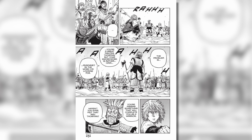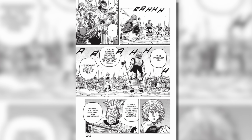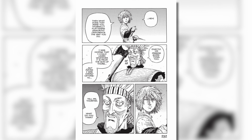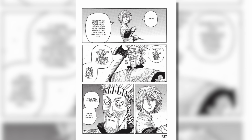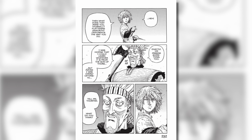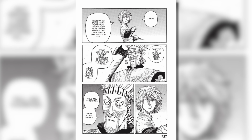And what does that make you, Thorkell? Flattering unworthy opponents the way you do. Exactly! I'm missing something too. I was hoping that I could learn whatever it is from the son of Thor's, but maybe I was overly optimistic. Tell me, Thorfinn, what do you think? What makes a true warrior?